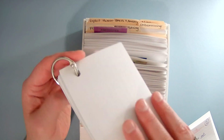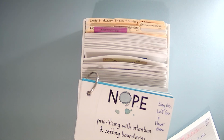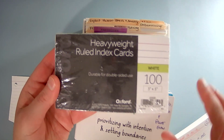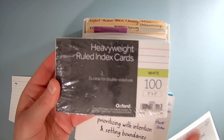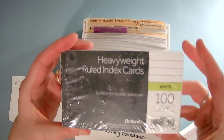Now, first of all, you can buy index cards that are pre-punched. I don't do that. They're too expensive and I don't like the quality. So what do I do? I buy Oxford heavyweight index cards. Let me see if I can find the package for you here. This is what the package looks like. I buy these off Amazon, and I will leave a link down below. I regularly spend $2.99 for 100, but you can oftentimes find them on sale for $1.99 a package. And when they go down that low, I stock up.